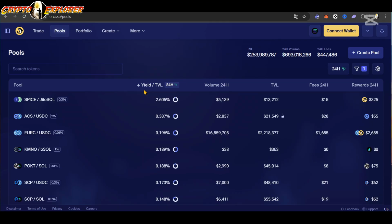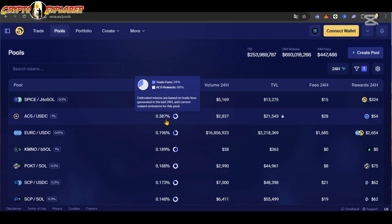So I wouldn't get too caught up with this yield per TVL, because many times it will show something with even 10% or 15%, but they will be meme coin liquidity pools. You will earn those rewards, but it's going to be on a short-term basis. They will just pump for a day or a couple of days, and then they will slowly die out.